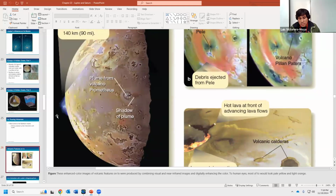The frequency of these sulfuric eruptions has been filling almost all the impact craters. That's why you don't see them. Close-up photos of eruptions in progress show hot lava glowing. You can see here, orange and red. All of this is debris ejected from different volcanic activity. All right.